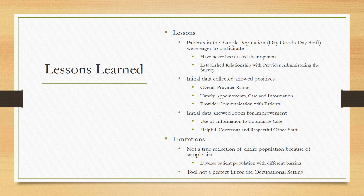So some lessons learned from this project. It's been a year in the making, so there's a lot of lessons to learn. But in summary, the big takeaways were the patients in the sample population were very eager to participate, and there's a couple reasons that could be. I think one of the main reasons is they've never had their opinion asked, so they were excited to be able to give feedback in an anonymous way that doesn't tie back to them at all, but to give honest feedback to us and to be able to hopefully make some positive changes based off of that feedback.